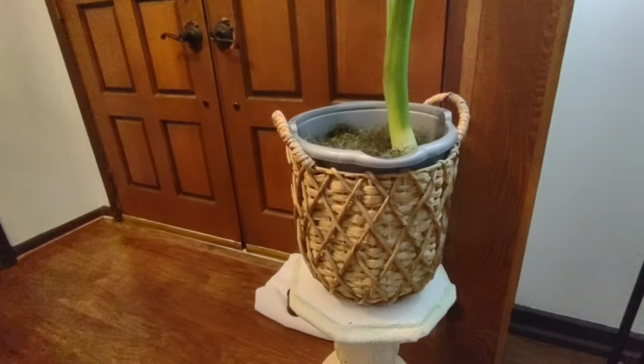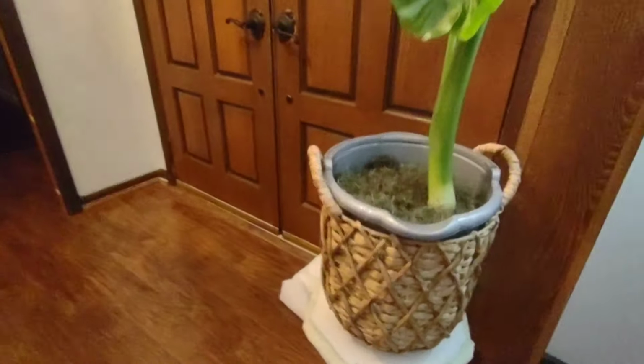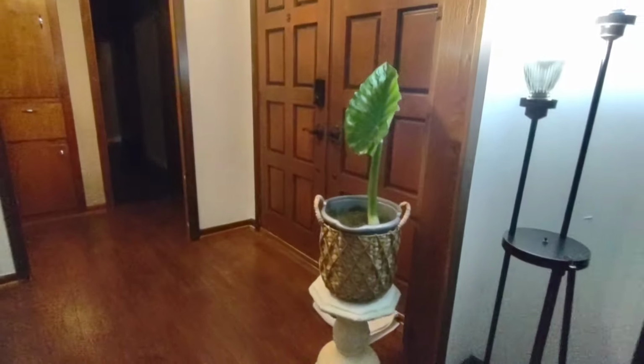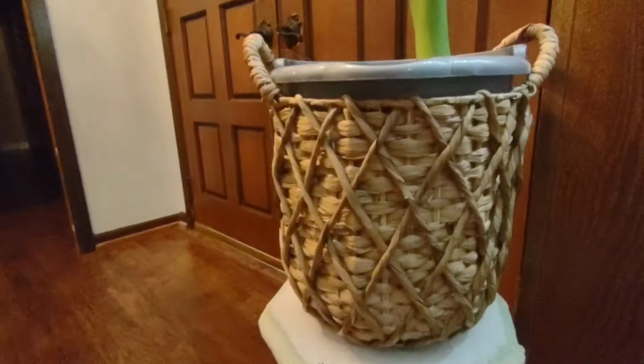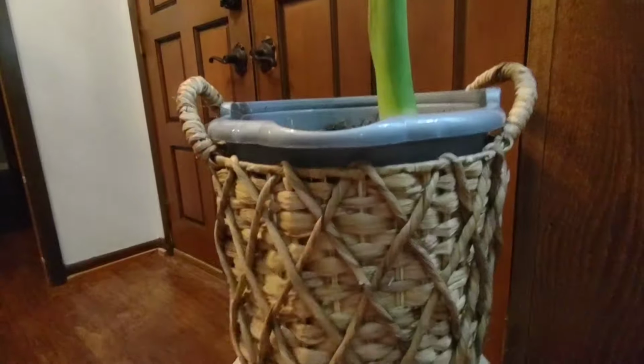So I actually pulled several elephant ears out of the ground and planted them. I think I show different spots where I planted them, and so I was so happy to be able to save them.